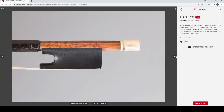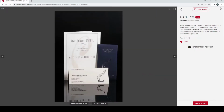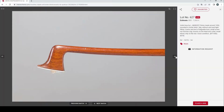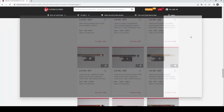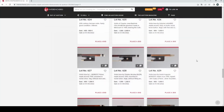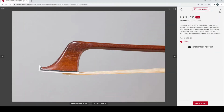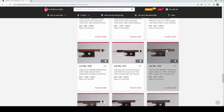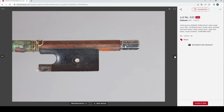Violin bow by Antoine Lagarde. Violin bow by L. Morizot. Violin bow by Charles Nicolas Bazin. Violin bow by André Auguste Morizot. Cello bow by JTL. Violin bow stick by Émile François Hoüchard. Violin bow by GATL.